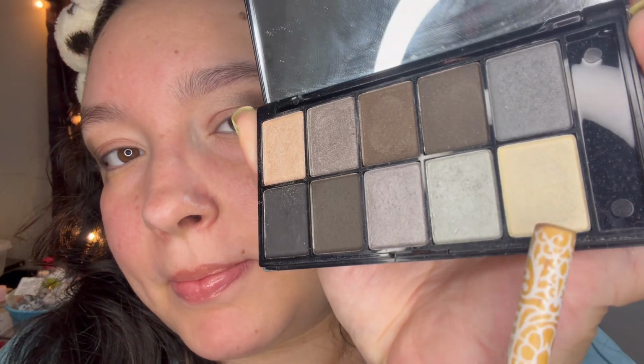And this, actually, you know what? I guess I keep going back and forth with the color. I think this is kind of like a really dark brown, because when I blend it out, it has kind of like brown tones. And then on the inner corner, we're going to be applying this white shade.